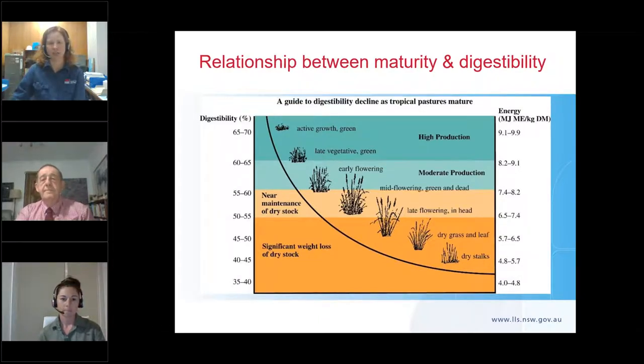Thanks, Georgie. And often it's been said that we have our cattle living on the edge, if you like, when we get bloat in them, and we can probably see why, looking at that relationship between digestibility and maturity of those pastures. So, Georgie, another question for you: is this year what you would consider a high risk year for bloat?